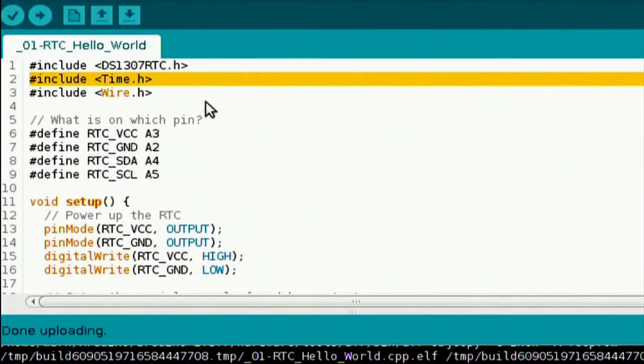A quick programmer's note: anyone who has watched any of our modules has seen includes before. It works exactly the same way. What you're telling the developer environment to do here is to look for the library that's after the include statement, and it will allow you to use all the functions that were written inside that library.